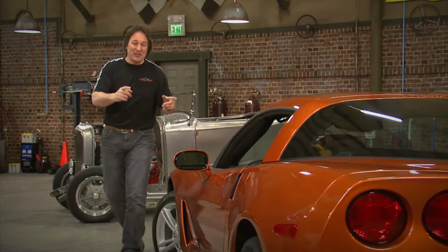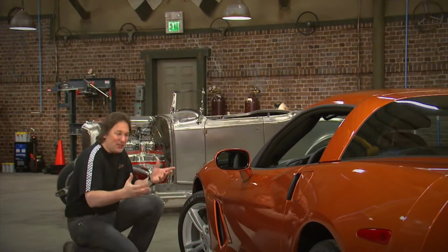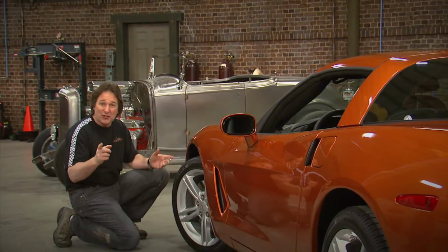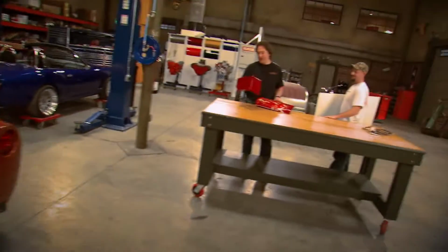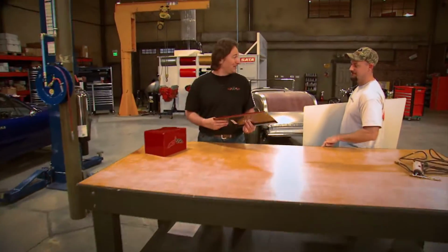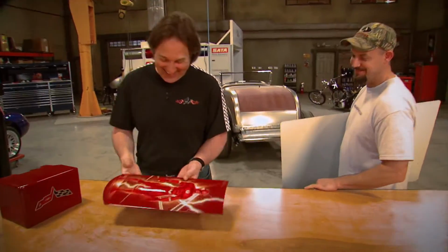Now we need to do something to the outside of this car that's going to make it just as unique and just as cool visually as it's going to be when you stomp the pedal. So I hooked up with airbrush artist Steve Ray, and we went to work laying this thing out.